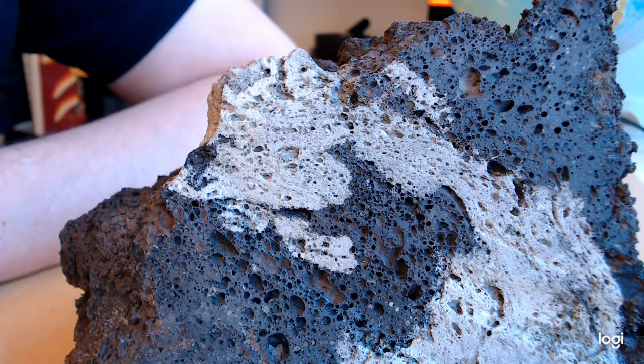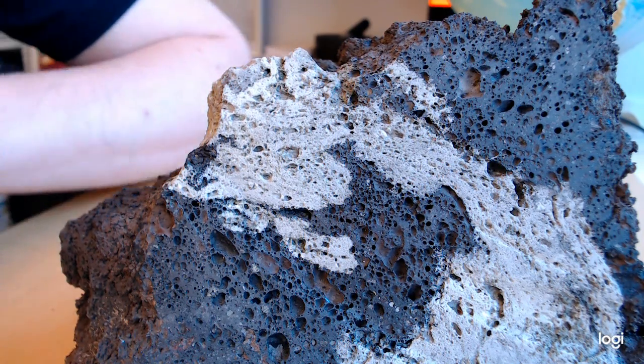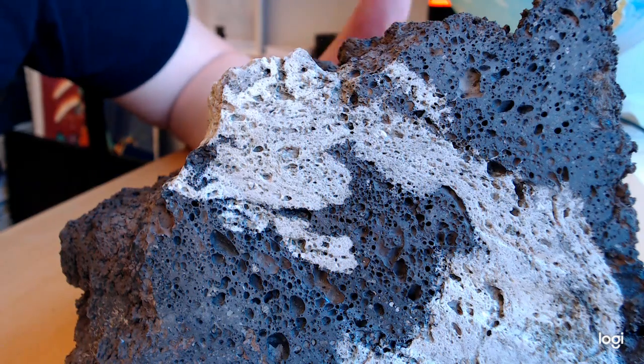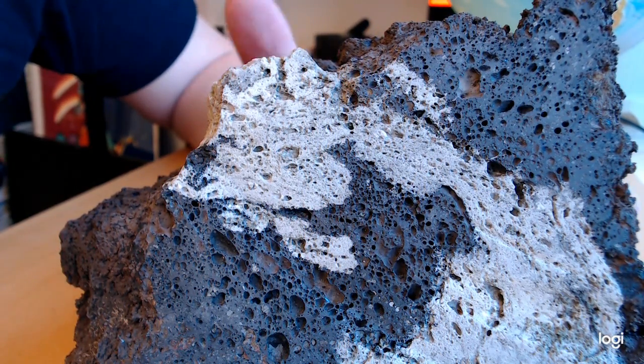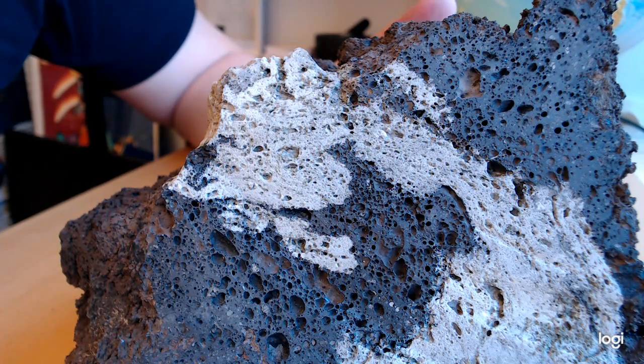There may even be pre-island sediments. So these are ocean crust materials that have been picked up, and they have been heated up, and in the process they melted and they got plastic, and this is what we see here. Let's see if we can go a little closer even.